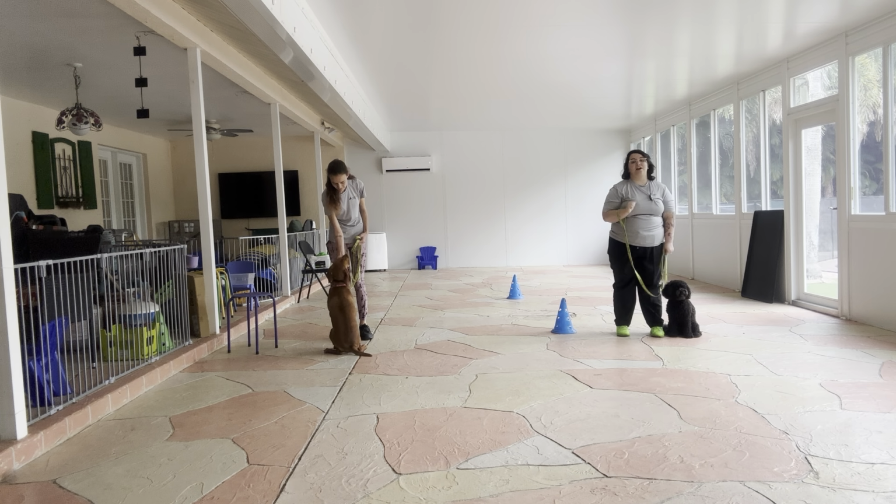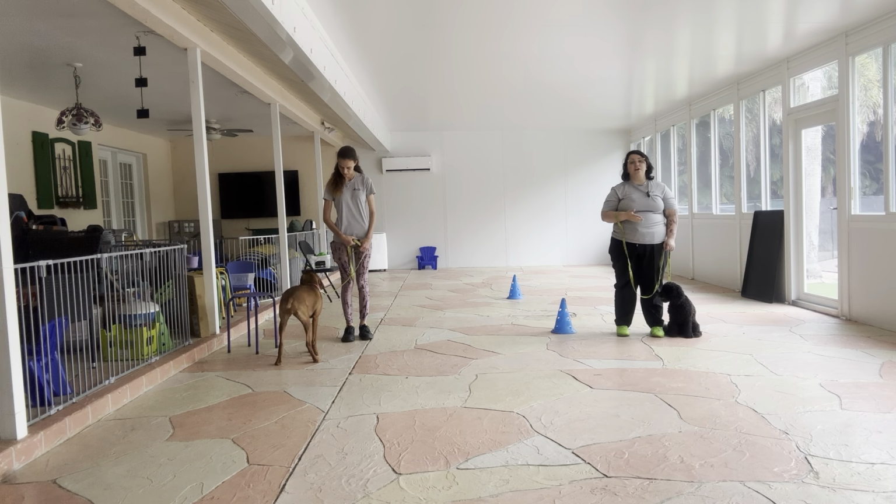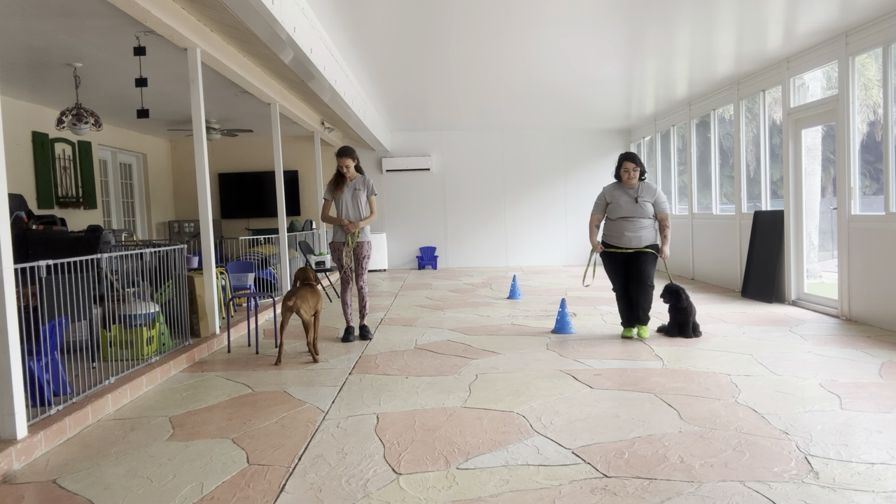Overall, this is an excellent practice session with both dogs. They did a really nice job walking politely, even with the distractions. And like I said, this is a perfect stepping stone to walking outside. Overall, really nice job from both dogs. Let's go.